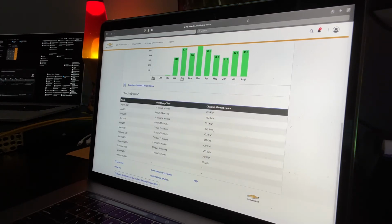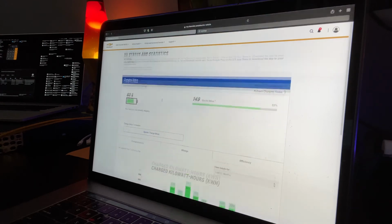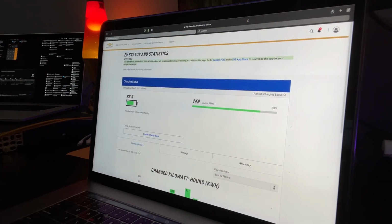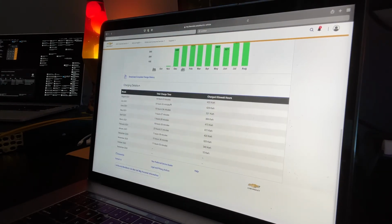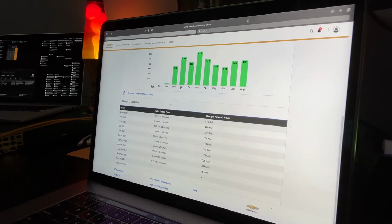And oh, look at that. How many kilowatt hours I charged and how long throughout the month I charged. That's pretty impressive, actually, if you ask me. I like that. But I'm a little concerned about this notice up here where it says this electric vehicle information will be accessible only from the My Chevrolet mobile app. I have not seen a spot where any of this is available like this. So, anyway, I thought I would just share that with you guys.